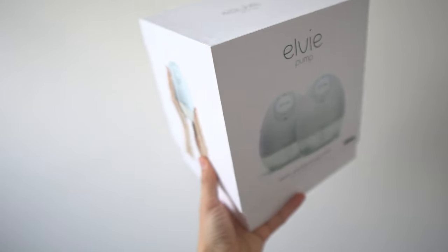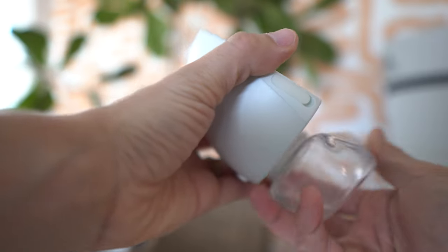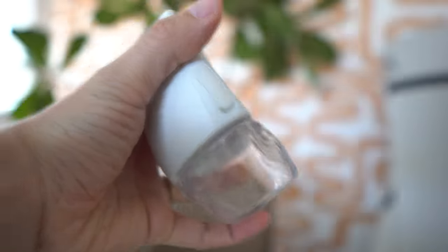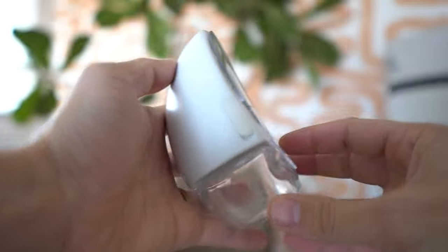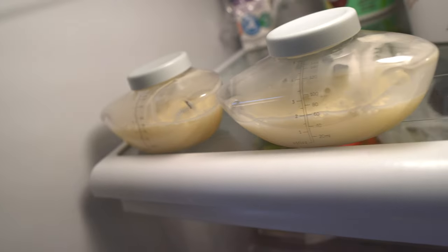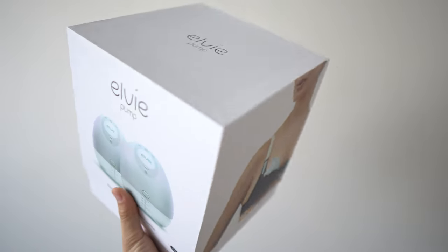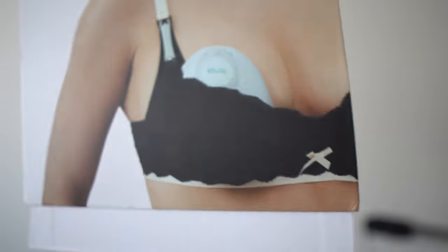Yep. 10 out of 10 would recommend. They're silent. You can just put them in a sports bra or a nursing bra, and you can control the intensity suction level through the app, and the app will also tell you how full the bottle's getting. It's really good. And you can compete with everyone online to see who can pump the most per week. No, I'm kidding. That's a lie.